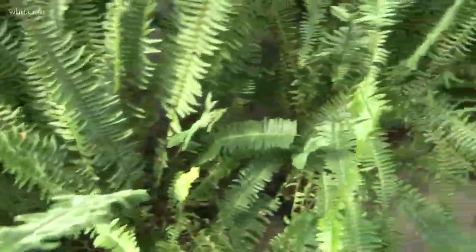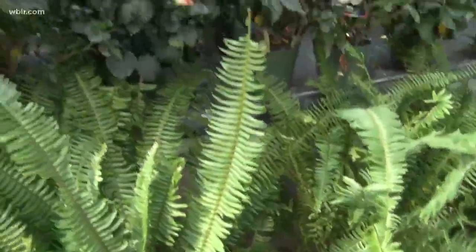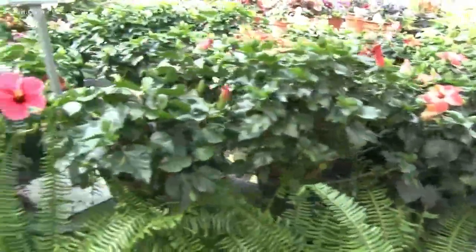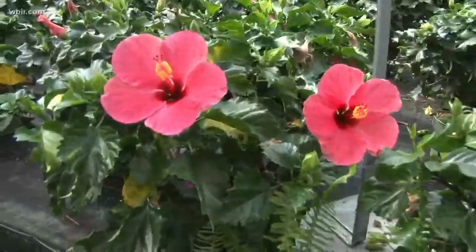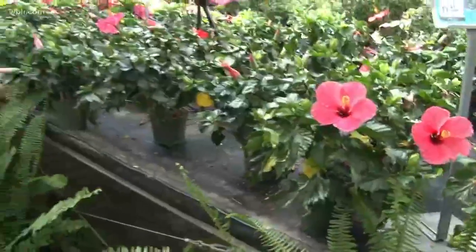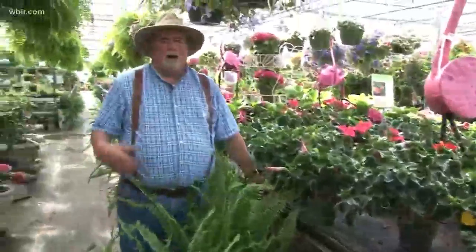The thing to remember about both of these plants is that they're going to require good watering. They're going to require a large enough pot to support them, particularly the hibiscus. Once you buy that here, you may want to pot it up in a pot 2 to 3 times its size. Give it plenty of room to grow those roots and expand.